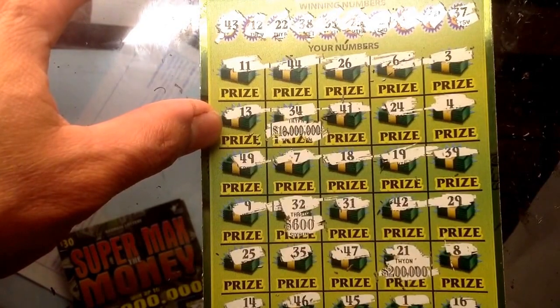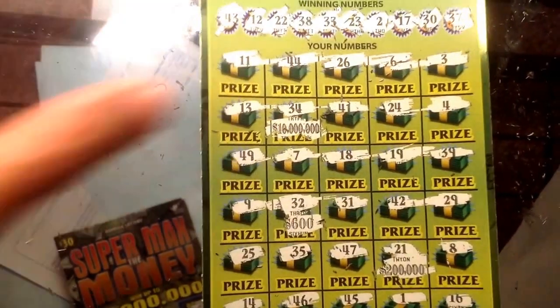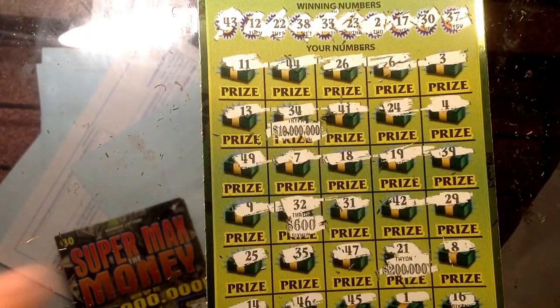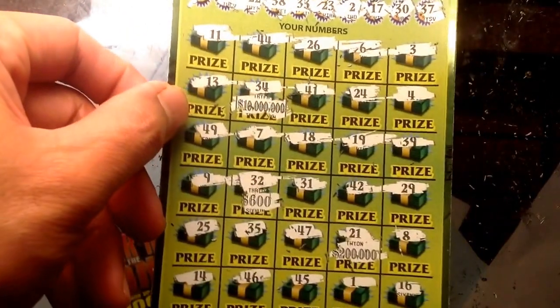37. Alright, guys, no winning at all. Only 2 tickets have a winning, but I still have 2 tickets to go. So one of those is going to be winning. At least I got my money back, 40%.